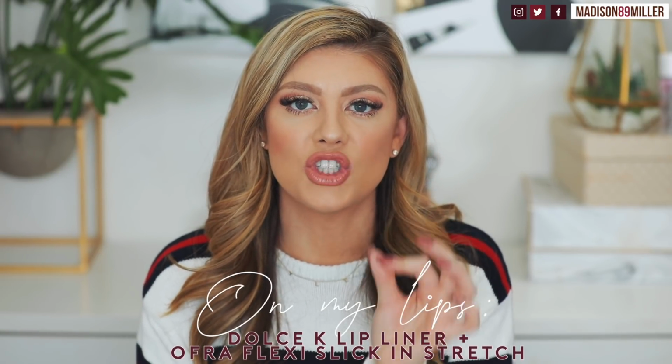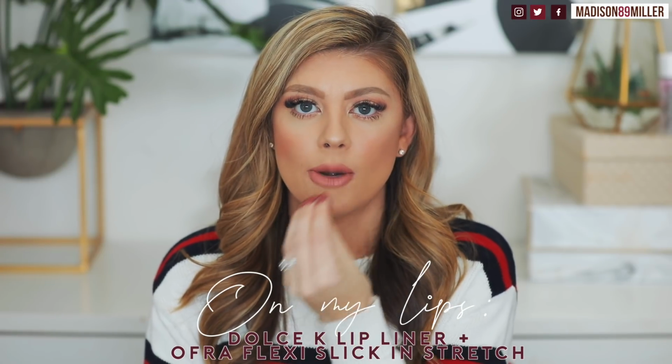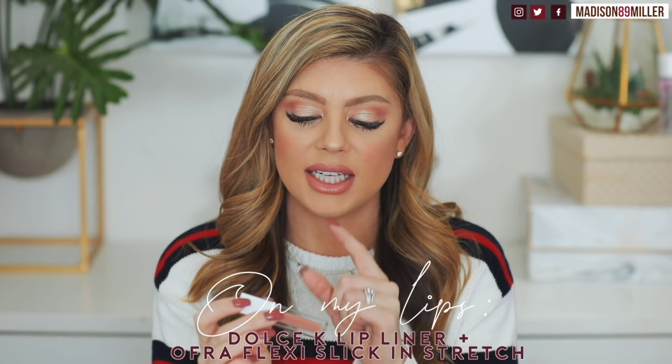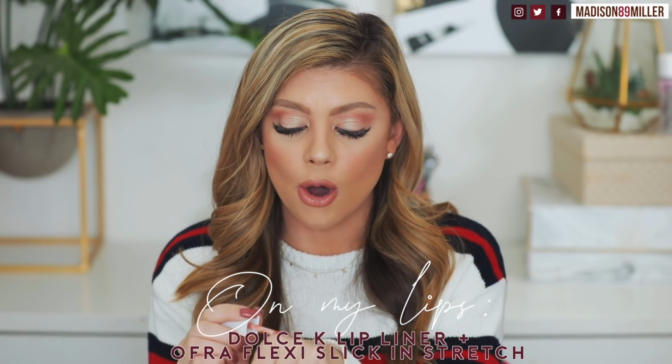Also, I always get questions about my lip color. I'm wearing the Kylie Cosmetics Dolce K lip liner. I lined my lips fully and then I shaded them in on the outer parts and kept the inner parts bare. Then I topped it off with my Over Cosmetics Flexi Slick, and this one is in Stretch. And these are beautiful, you guys. These are nice and opaque.